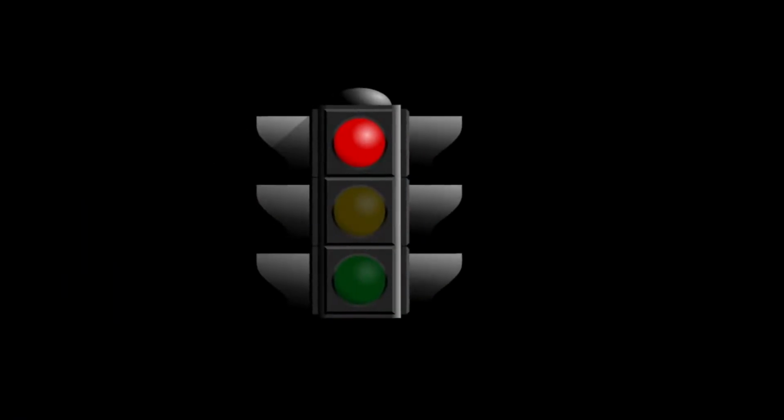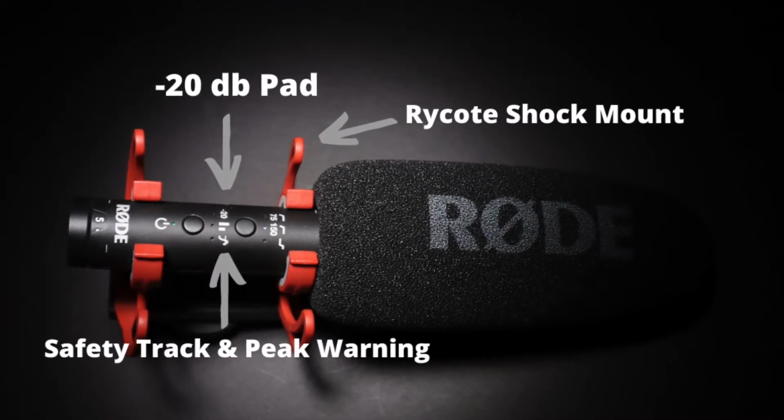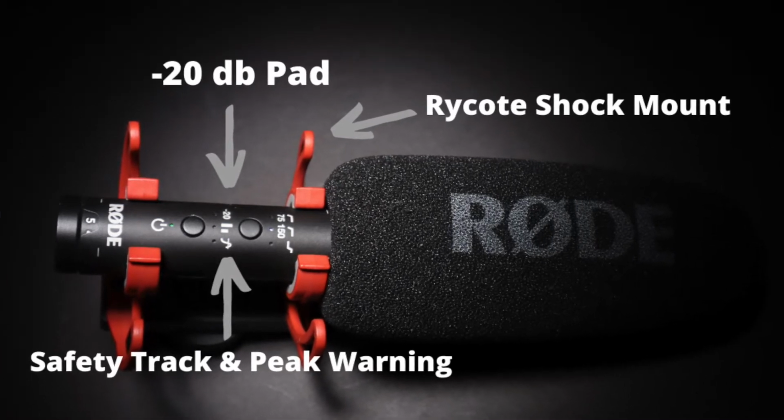In addition to the high-pass filters and the high-frequency boost, the microphone also has a peak warning light. So if you reach a peak in your levels, you'll get a blinking red light to warn you. One of the most unique features of the Rode Videomic NTG is its safety track capability. If you choose, you can switch on the safety track, which records at -20 dB lower than your original track. That way, if your sound is distorted or you have clipping at certain areas of your recording, you have a backup.